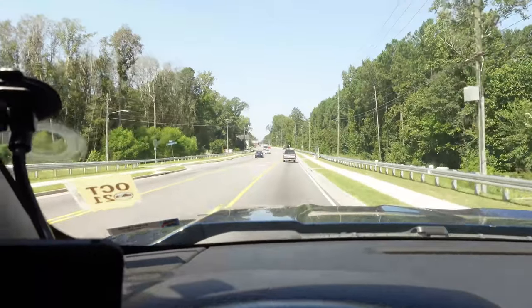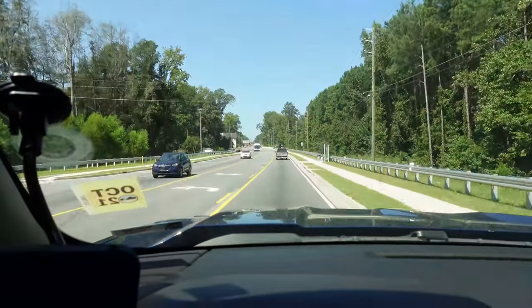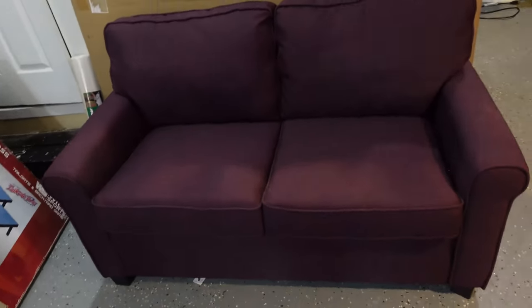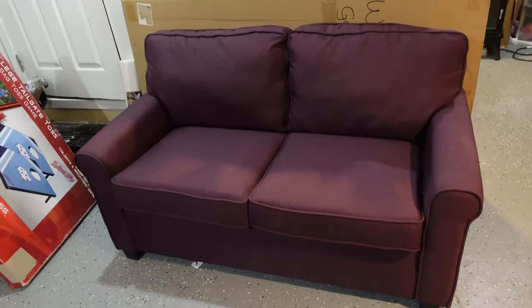Definitely on a day like today, it's good to stay hydrated with some water. It's only about 80 degrees right now here in Atlanta, but I'm sure it's gonna get up to probably about 90 degrees today. There's no rain in the forecast, so it's gonna be one of those days. So here's the purple couch that I got to load on the truck to take to the store.